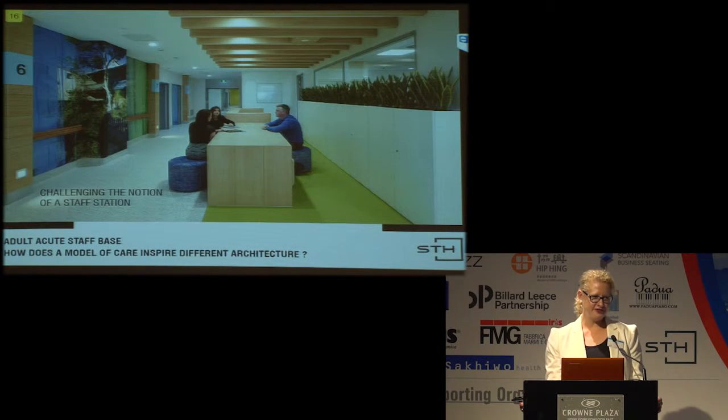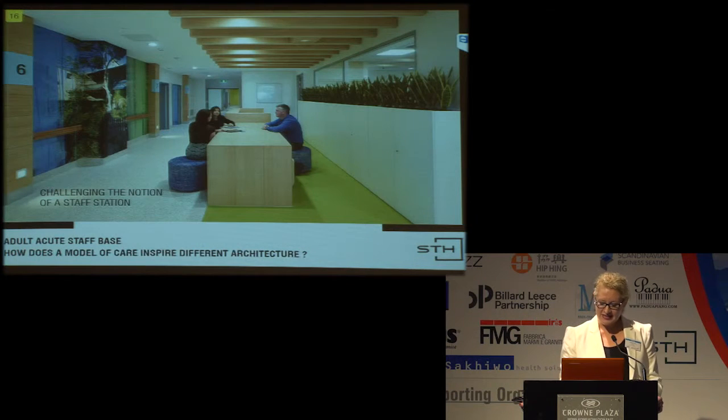As an example of the success of this model, I recently saw some patients in the mother and baby unit having a manicure at the staff base. This is in the women's and children's unit. And patients were also spreading out the newspaper in the high dependency unit, reading at the adult acute staff station. We think it might be working as a touchdown point.